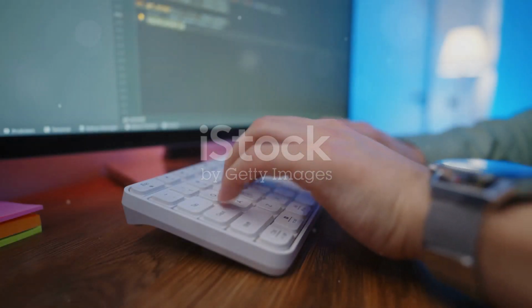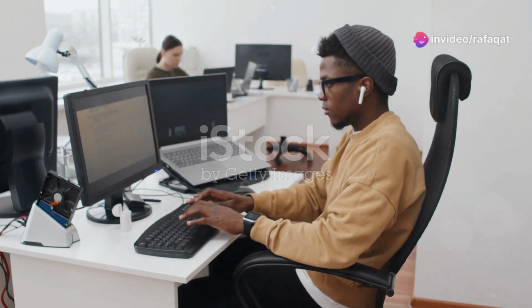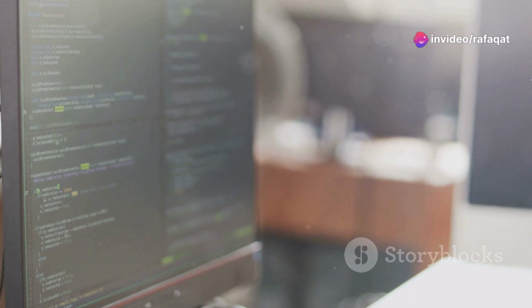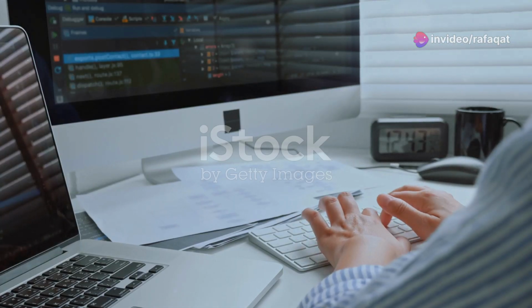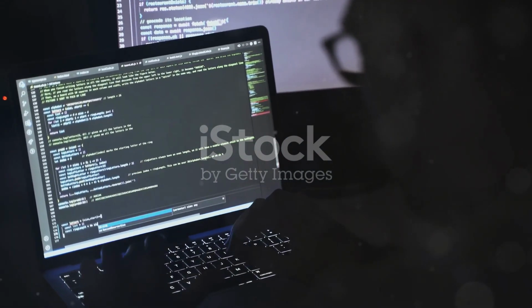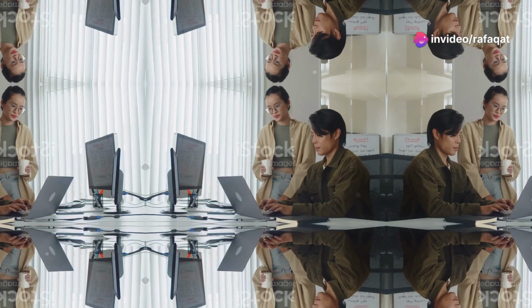First up, we've got the golden rule of coding. Practice, practice, practice. It's like learning a musical instrument or mastering a sport. The more you code, the better you get. But don't just repeat the same basic lines of code over and over. Challenge yourself with diverse projects and exercises. Think of it like hitting the gym for your coding muscles. You gotta switch up your routine to see real growth. Try building small projects, tackling coding challenges on platforms like Codewars or HackerRank, or even contributing to open source projects on GitHub. The key is to keep those coding skills sharp and your mind engaged.